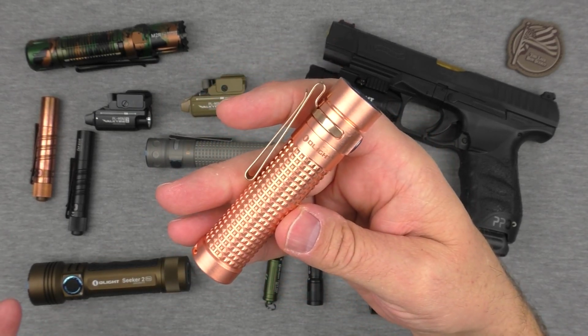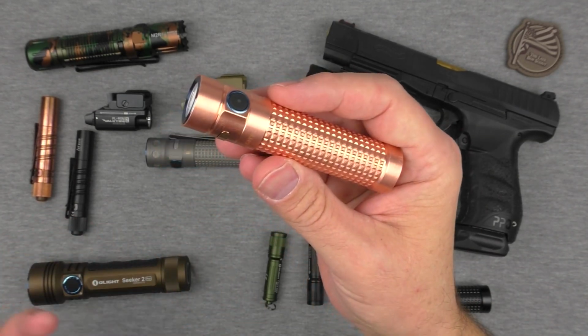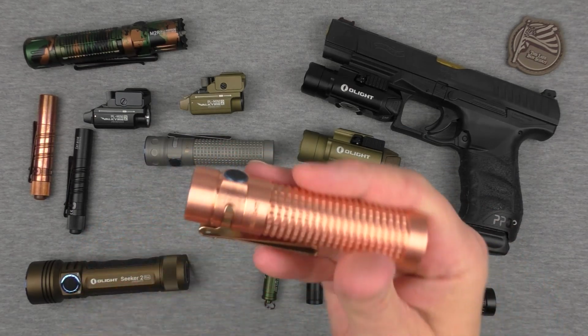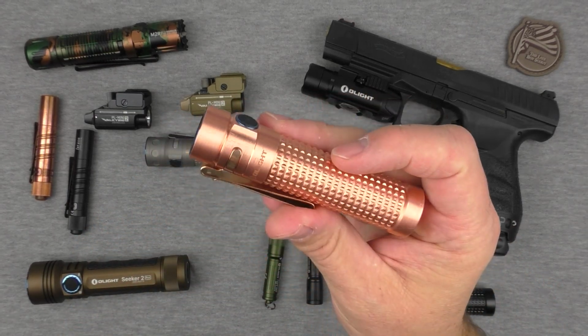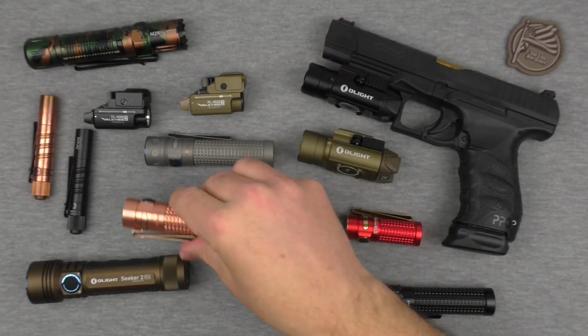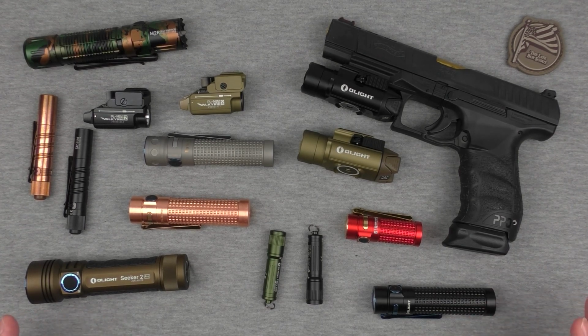They've made a bunch of other ones out of pure copper. In my opinion, this guy is just the right size for it, a little bit heavier than the standard version, which is made of aluminum, but not too heavy that you can't carry it and use it. So that guy right there, the Olight S2R Baton II in copper, whew, that's one to think about. $59.95 for that guy.